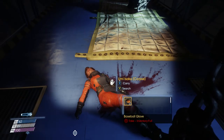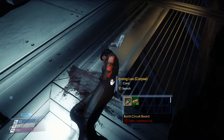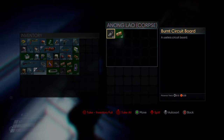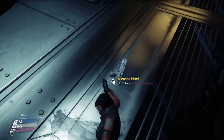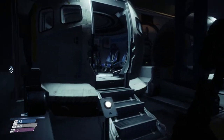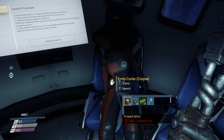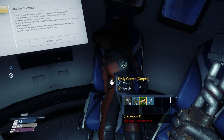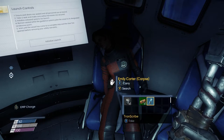Okay, so crew member number 213 is Umi Isaka, right there. Crew member 214 is Anong Lau. If you go into this pod, you will find crew member 215, Emily Carter. Emily Carter also happens to have transcribe number 54.